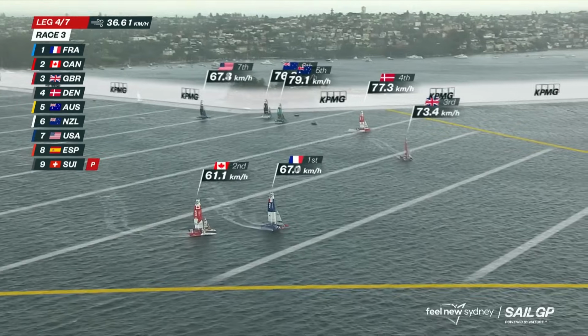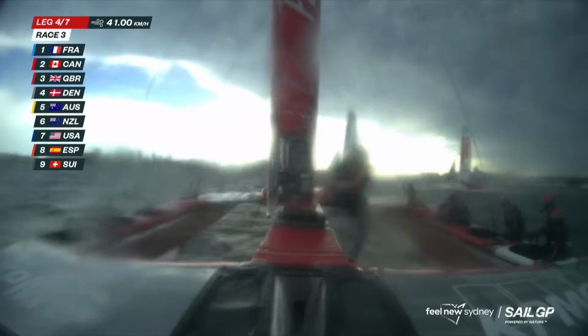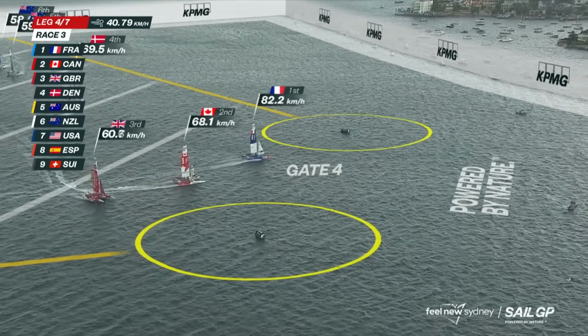And this is a tight race, the third and final race. And here we go. It's going to get a little fruity. Great Britain have the right of way here, Todd. France have got to judge this. It's so tight across. I think he's clear ahead. Wow, both boats scrape across in front of Great Britain. That was so tight. There's going to be a protest.